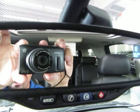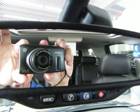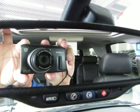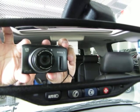If your check engine light comes on, press the blue button. They can diagnose the vehicle remotely, tell you what's wrong with it, and how to proceed to take care of it. They also have roadside assistance and concierge service. For more details, visit OnStar.com.